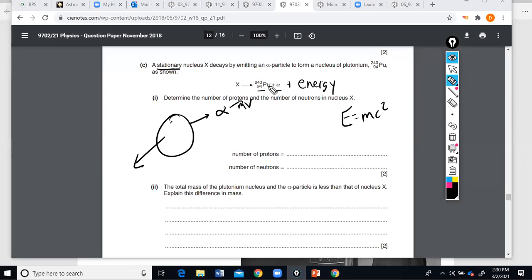So you got a much bigger nucleus, right? 94 protons or 240 nucleons. And so it's like a more massive nucleus. So it doesn't go as fast. Its velocity is a bit smaller. So it's like a tiny alpha particle, low mass, going at a tremendous speed, v, in order to equal the momentum of this parent nucleus that's going in the opposite direction. So like this momentum equals this momentum. That has to be conserved. The fact that these things have velocities means they've got kinetic energy. So some of the energy shows up as kinetic energy of the particles.